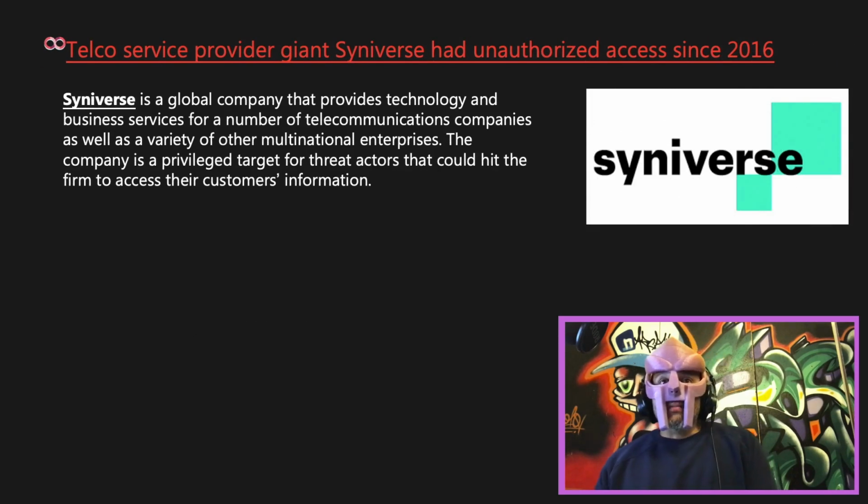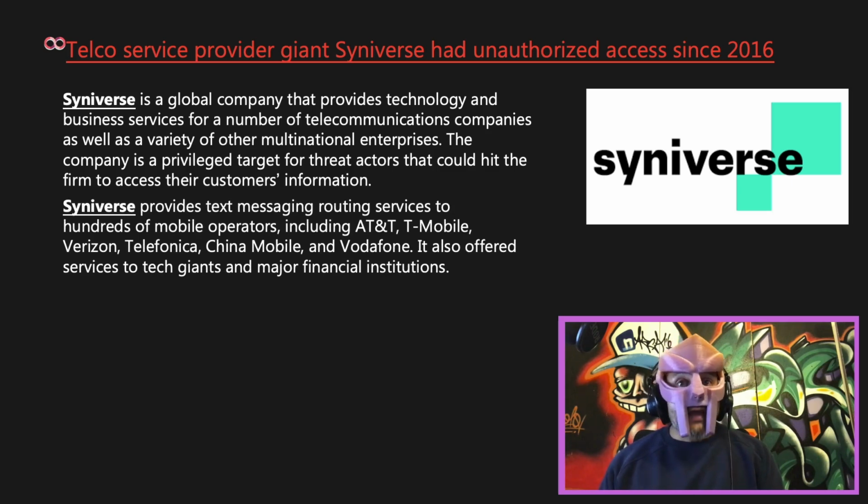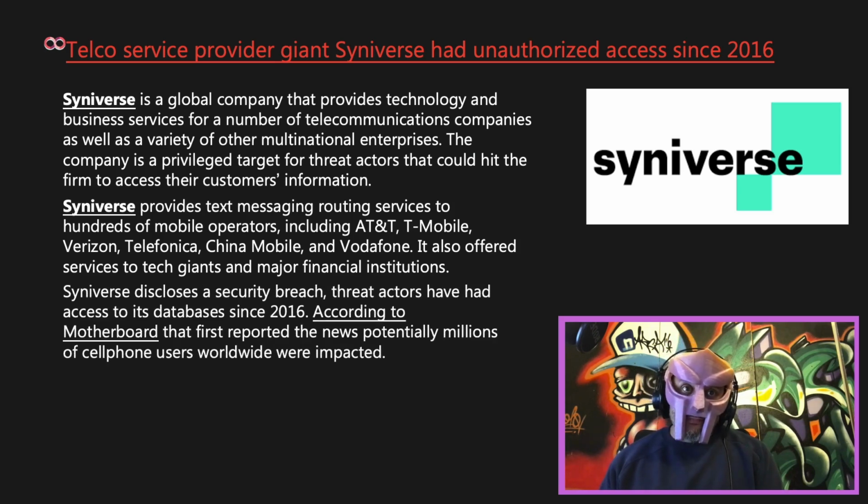Syniverse is a global company that provides technology and business services for a number of telecommunications companies, as well as a variety of other multinational enterprises. The company is a privileged target for threat actors that could hit the firm to access their customers' information. Syniverse provides text messaging routing services to hundreds of mobile operators, including AT&T, T-Mobile, Verizon, Telefonica, China Mobile, and Vodafone. It also offered services to tech giants and major financial institutions. It processes billions of text messages.